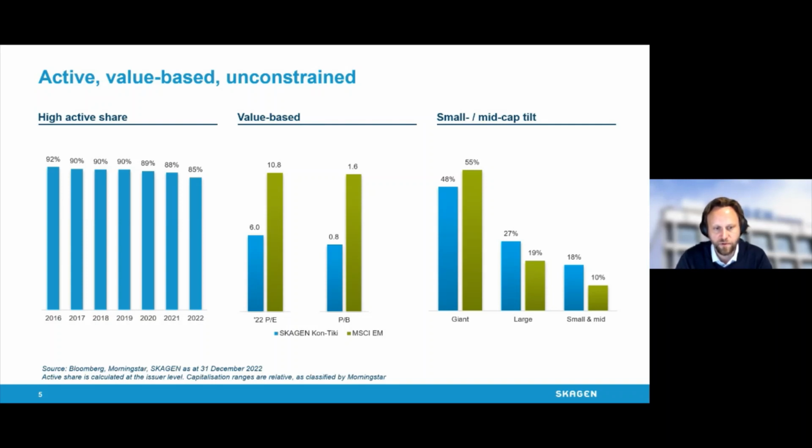The fund has been going for 20 years and has always followed the value-based investment philosophy. As you can see in the center of the chart, as we enter 2023, the portfolio has very, very attractive value characteristics, both in absolute terms, on 6 times earnings and a 20% discount to book value, but also at a near 50% discount to the broader MSCI EM index.